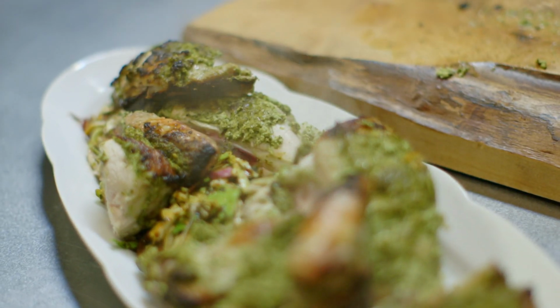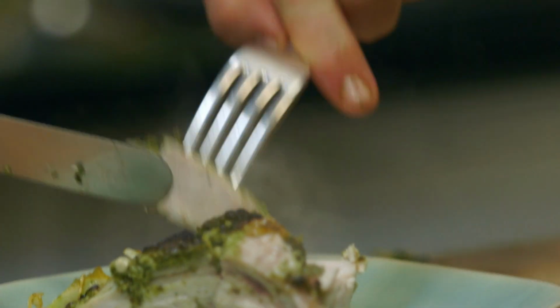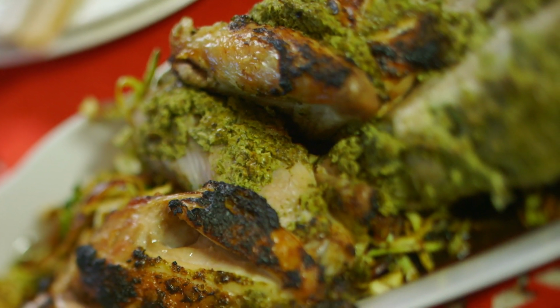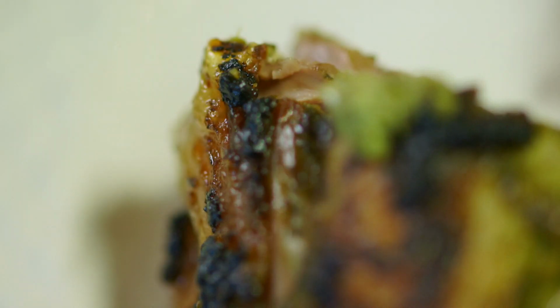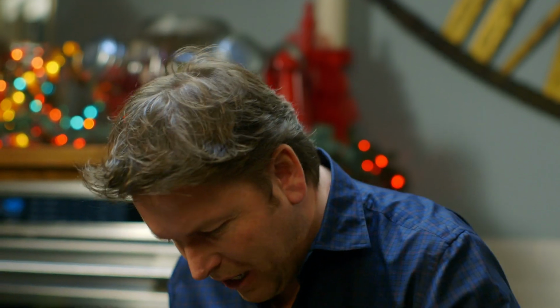I suppose the key to this, really, is all about this fantastic herb sauce that goes over the top of the chicken. You get a real bang of flavour, particularly with the mint. There's a little undertone of a fiery little dish, though, with that chilli. Just gives it a nice lift. But the mint and the lime really calm it down again.